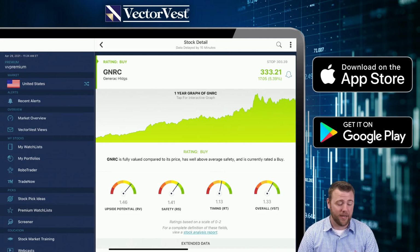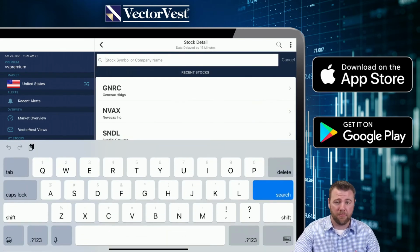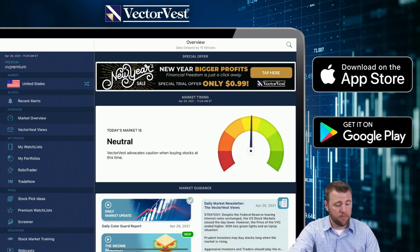I like the stock. It has great long-term potential. It has less risk associated with it. It's in a slight uptrend right now. Overall, this stock is definitely favorable. This has been a phenomenal performer over the last few years. Oh, whoops.